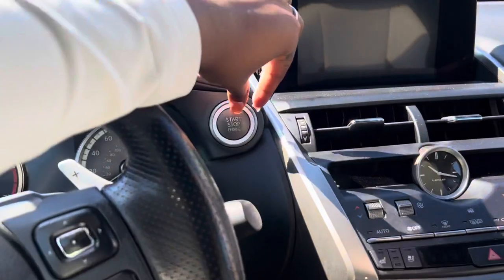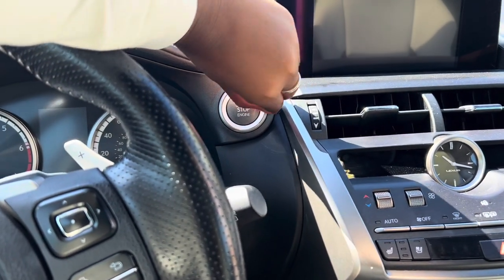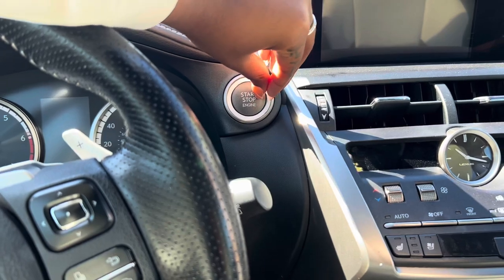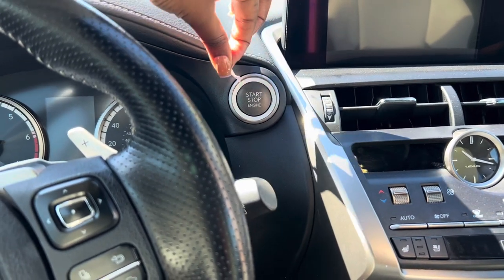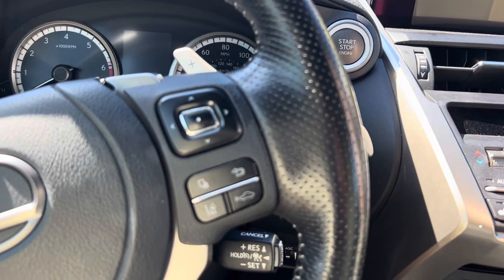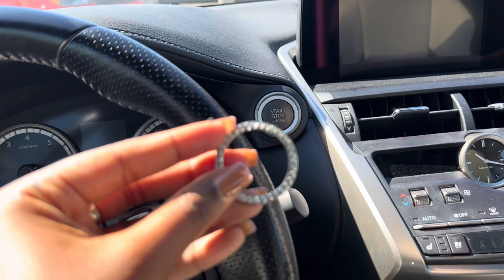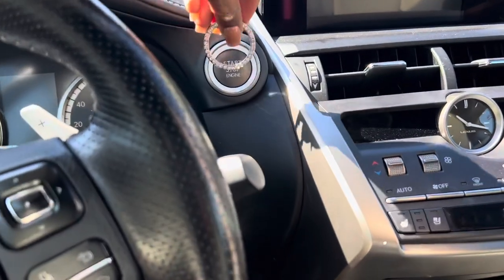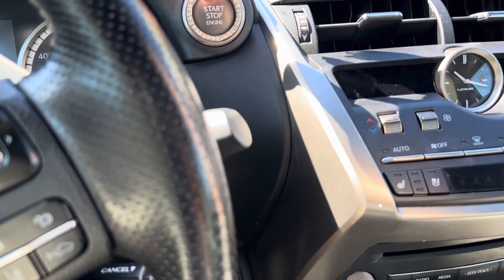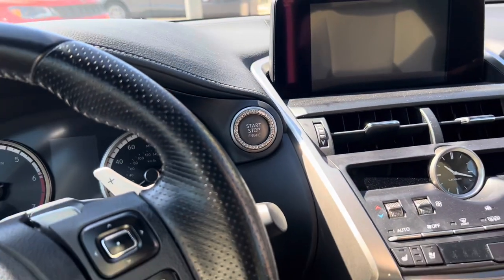So yeah, let me show y'all this. So this is the little thing, you just put the sticky part around there first, I'm assuming, and then take this other side off. It's like double-sided tape, and then this is the little rhinestone ring just to give it, you know, a little pizzazz. Stick that on there. Oh yeah, that's cute. So that's what that looks like.